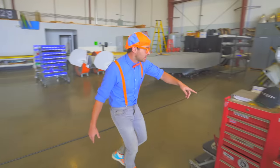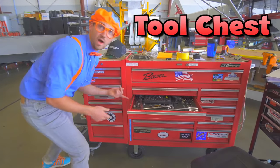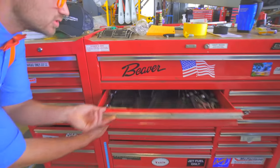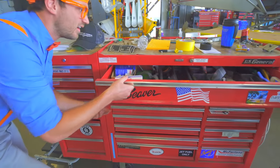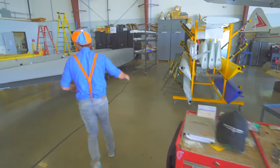Whoa. Look right here. A big red tool chest. Wow, look, there's so many tools. Oh, geez, there's so many, I don't even know all of them.